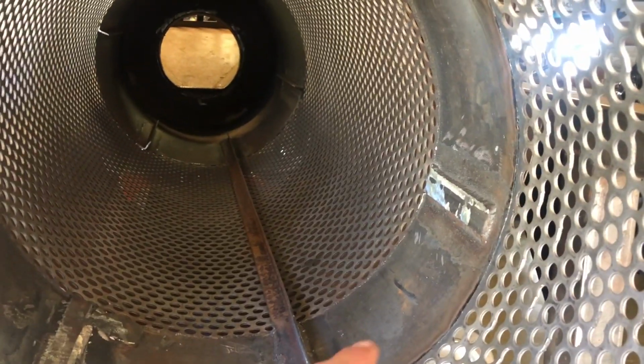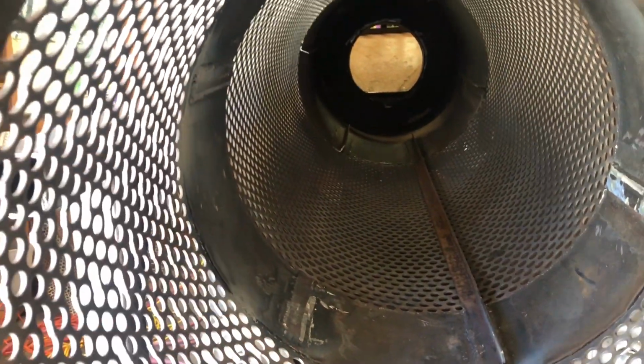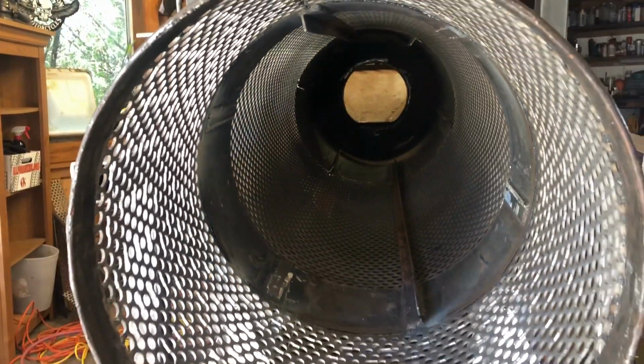So if I can just get all of this welded all the way around. That should be good. Well, it looks like I'm done here for the day.